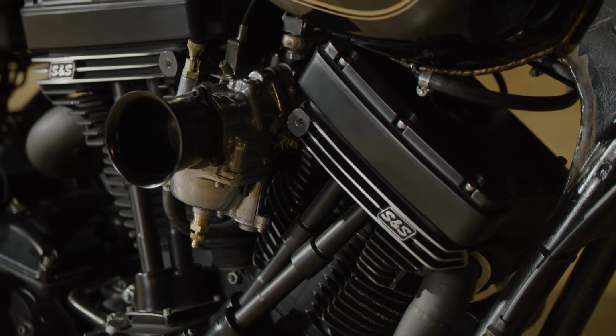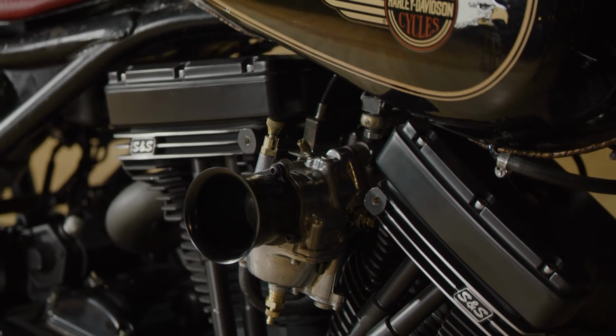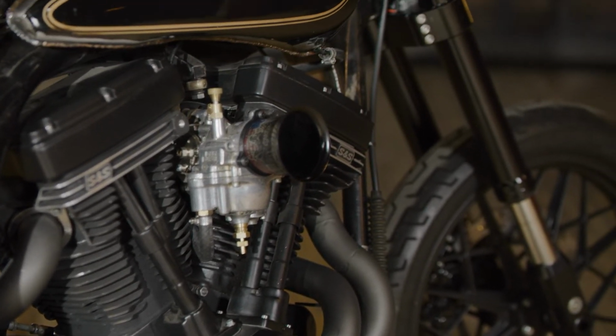Yeah, the engine's an S&S V111. It's a punchy motor. It's so loud. A friend of mine recommended it. It's a square bore and stroke, so it's the smoother side of big bore V-twin. It's going to suit my riding style for this bike.